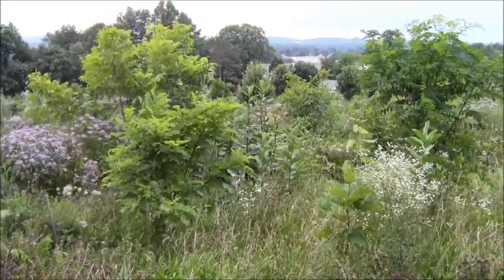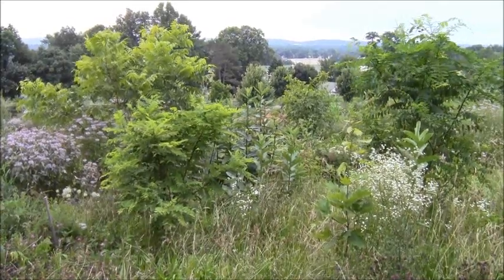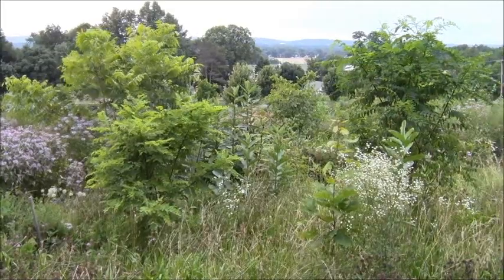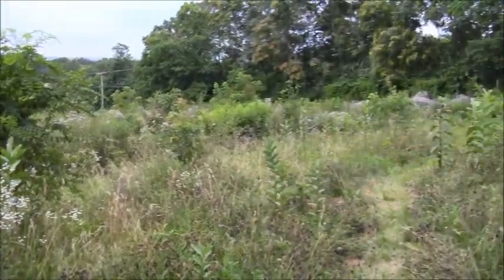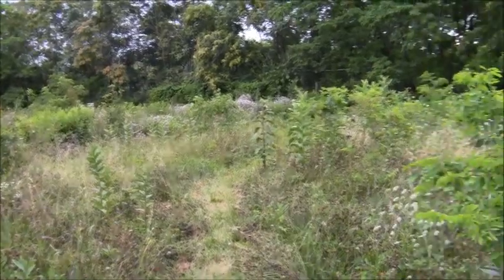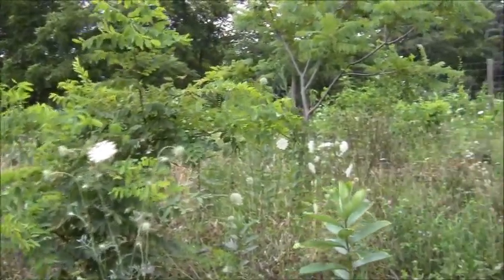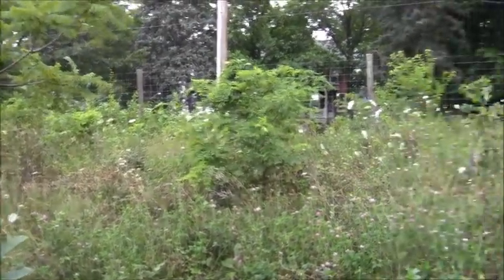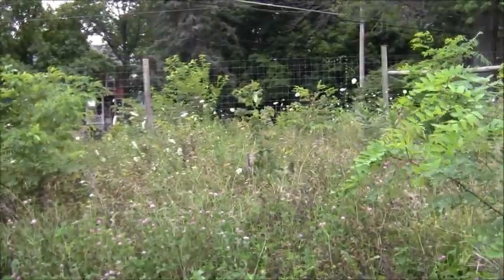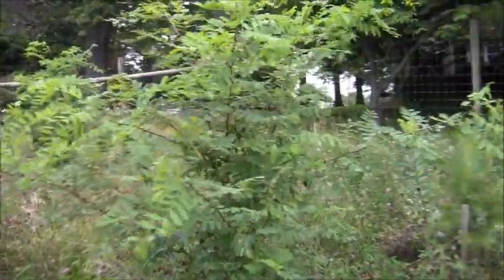I'm at the top of the property where I planted a timber forest a couple of years ago, and this serves as a windbreak, fuel in the future for wood and nuts and wildlife habitat. You can see a lot of the trees, especially the locusts, have really gotten quite a bit bigger. Walnuts have gotten quite a bit bigger.